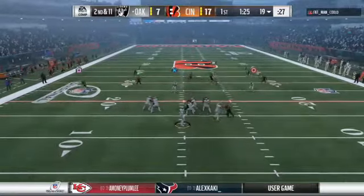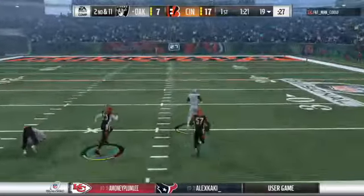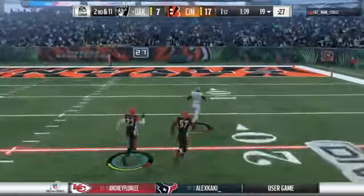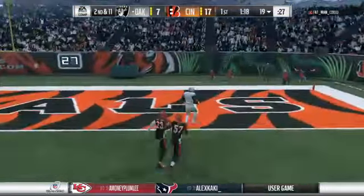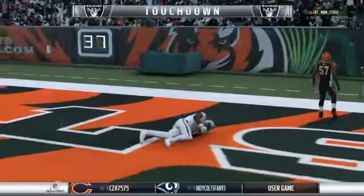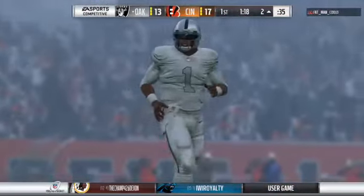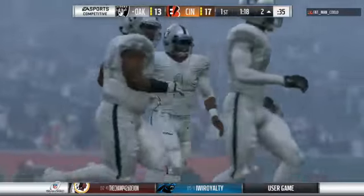To throw on second down is Newton. He's going to air one out. Well, this is taken in. It's complete. The 20. And all the way in. Touchdown, Oakland. Jared Cook, 81 yards. And the Raiders are able to strike quickly for 6.